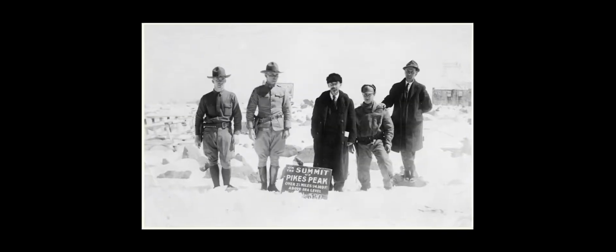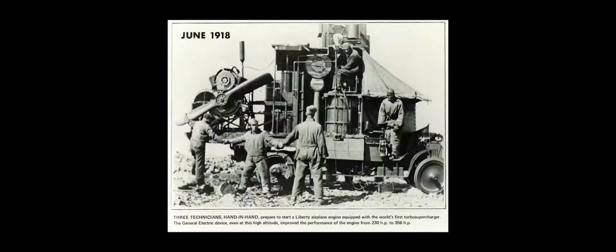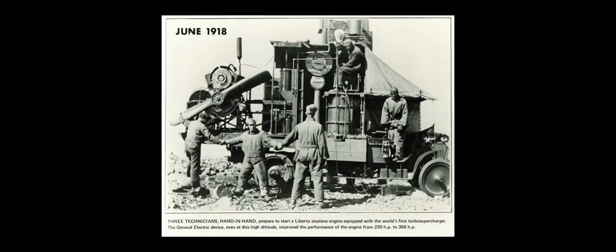The reason Sanford Moss selected Pikes Peak in Colorado to do this important testing is that up there he could simulate the conditions of flight because you're at over 14,000 feet. It's oxygen, thin air. And he attached this turbocharger to a piston engine and successfully demonstrated that it could allow the engine to maintain power at these high altitudes. With this, GE wins its first military contract in 1918.